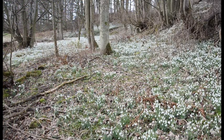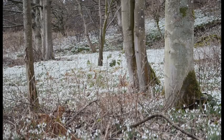Snowdrops spread slowly, and in the garden don't like to be growing on their own. In some parts of the Peak District, where they have been naturalised for many centuries, they form carpets of snow gently swaying in the chill winds.